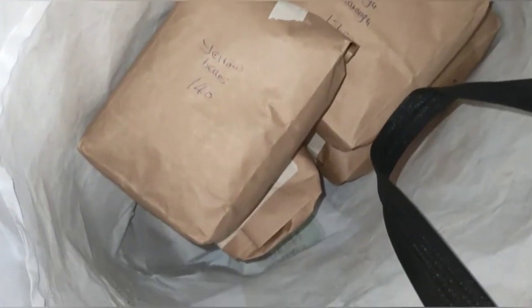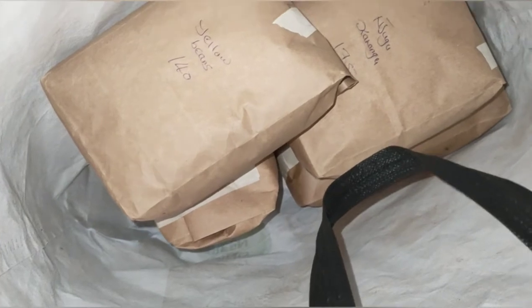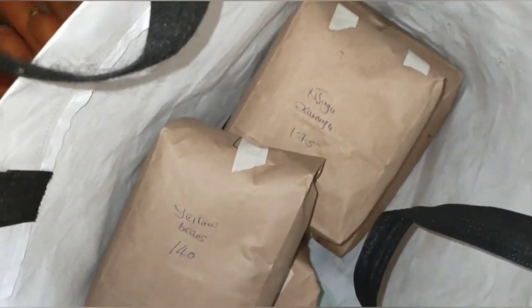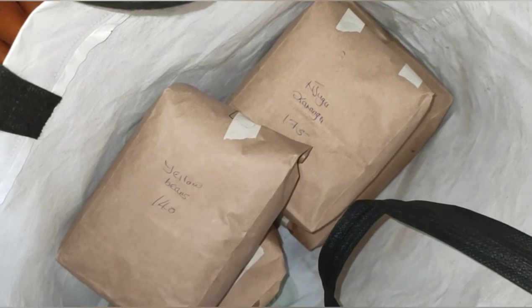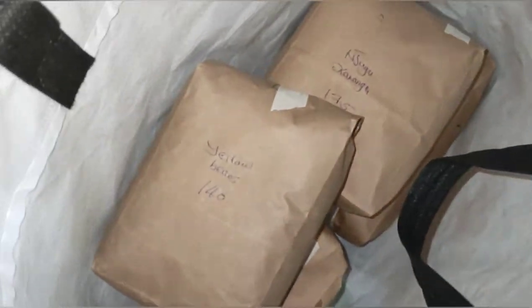And I usually buy basmati rice from the supermarket, which is a bit costly. So today, as I was in the market, I said, why don't I try another kind of rice from the market and see if it's as good as the one I buy from the supermarket. I won't mention the name because I haven't been paid for the ad.